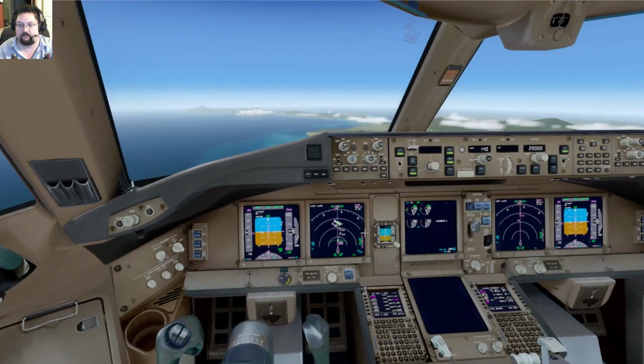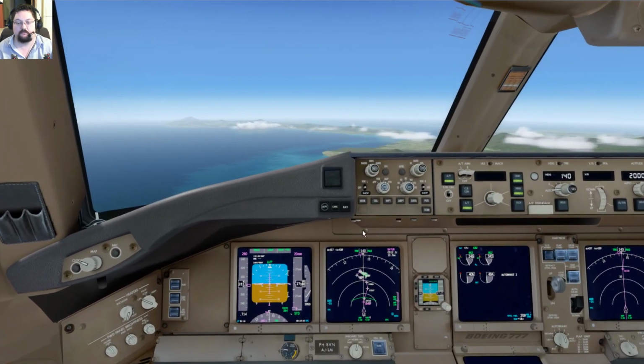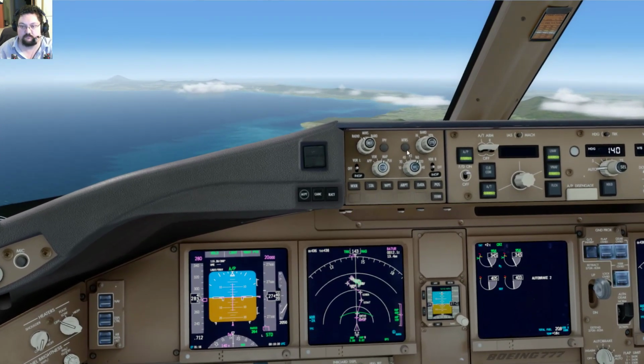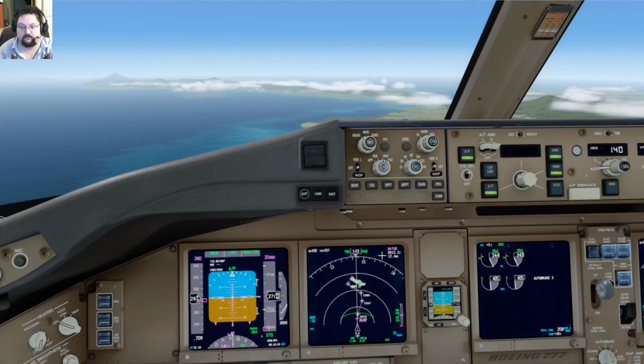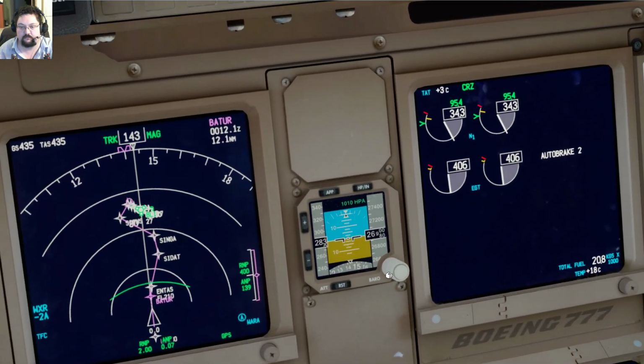1254, turn right heading 220. Speed is yours. Cleared approach runway 27. Right heading 220, speed is mine, and radar less than 2 seconds, 1254.